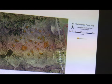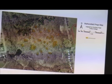This is a map from the students from Trinity. And Chris, do you remember what year they did that study? I don't remember the year. It was in the late 90s, wasn't it? Early 2000s, something like that? I thought it was more recent than that.